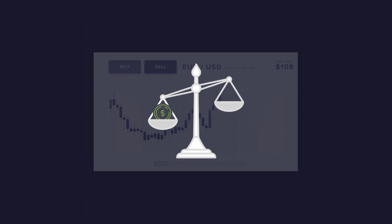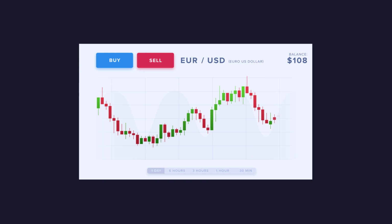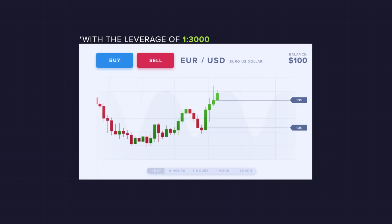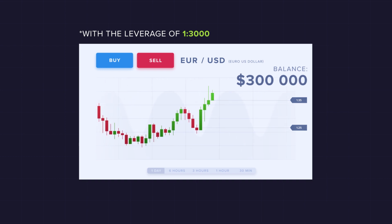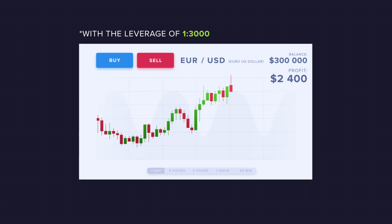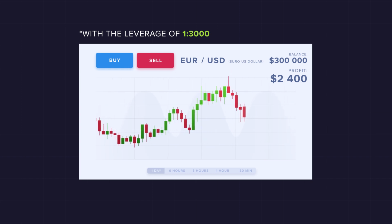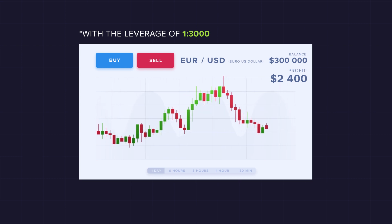If you think this amount of money isn't worth bothering, there's great news. Your broker can help you make much more money with a special tool called leverage. Leverage is funds you borrow from your broker to multiply your deposit. For example, if you used the leverage of 1 to 3,000 at FBS for a similar trade from the previous example, you would get $2,400 with just one trade. So you invest $100 and trade $300,000. Not bad, right? Just remember, higher profit involves higher risk, so risk management is an important part of trading.